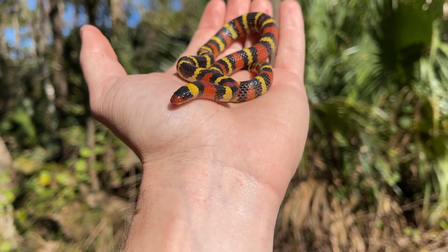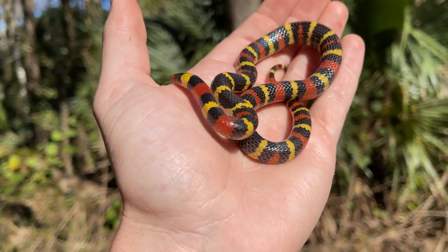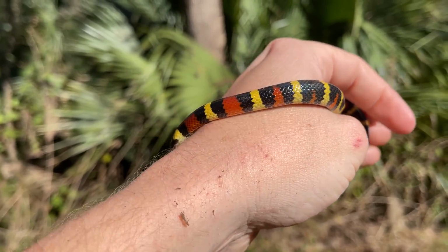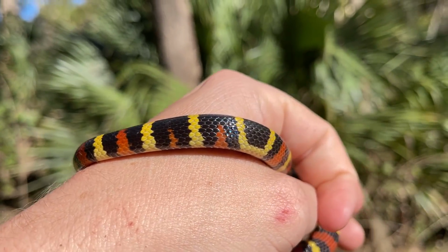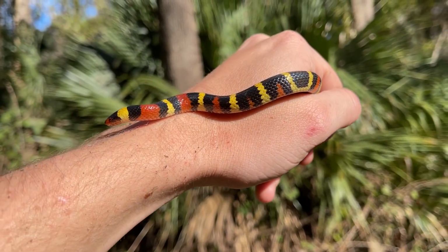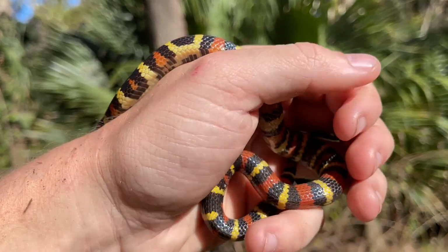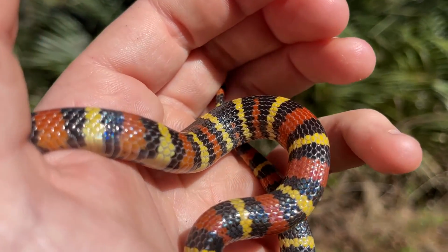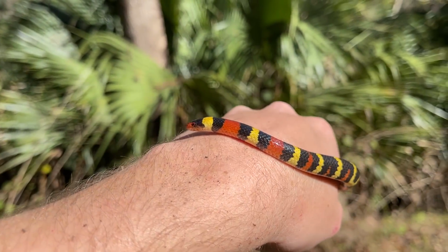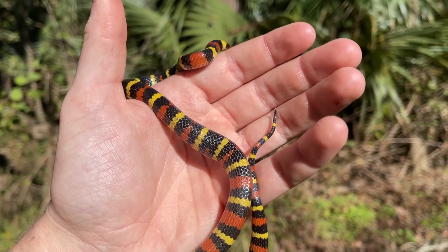Unless we see another one of these today, this might end up being my last Lampropeltis for 2020. And you know what? I'm okay with that. What an incredible looking snake. I love these guys a lot. And while I do enjoy looking for them in areas where they're rare a lot more, it's always awesome to see them here in Florida, which is one of the places where they're the most common. And this one is just absolutely jaw-dropping.